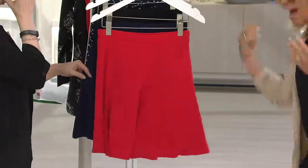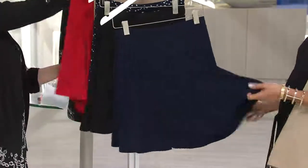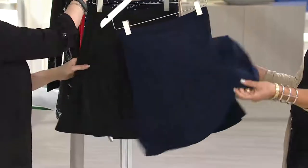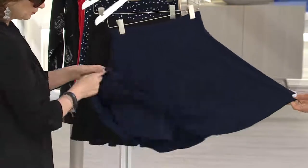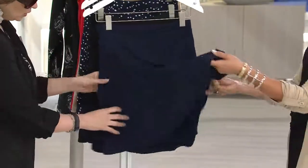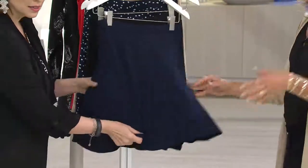So we can get down with our kids. We can go to that barbecue. Here's the navy. We can walk up and down the stairs and no one's looking up our dress. I mean, this is awesome. Thank you, thank you. And it's just a pull-on done in my liquid knit, which is cool to the touch. It's such a lightweight, beautiful, soft fabric that will never, ever wrinkle. You'll literally wear this so many different ways.